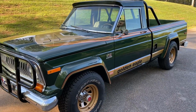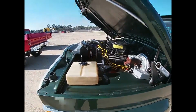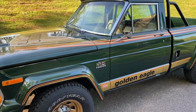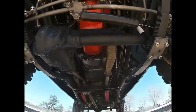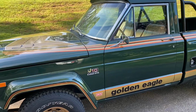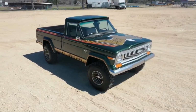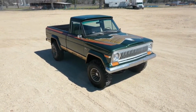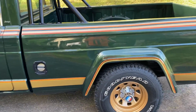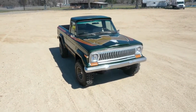But by 1978, they had refined everything to near perfection. The frame was incredibly robust, the four-wheel drive system was the best in the business, and the styling was pure functional beauty. Jeep offered the J10 with a range of engines, but the sweet spot was the 360 V8. This engine made good power and was known for being practically indestructible. The four-wheel drive system featured Jeep's famous Dana axles front and rear, which could handle abuse that would break other trucks.